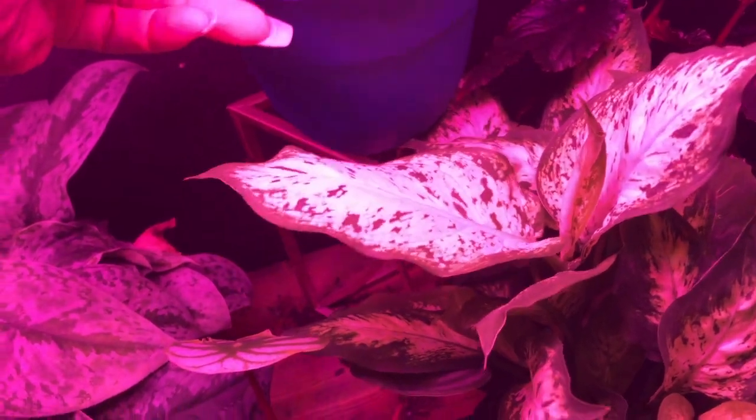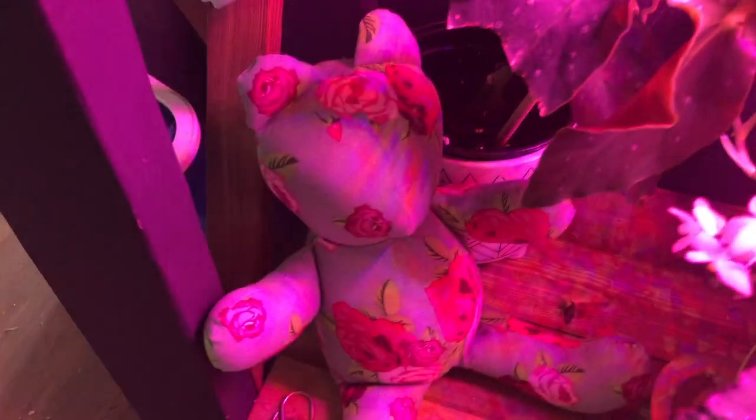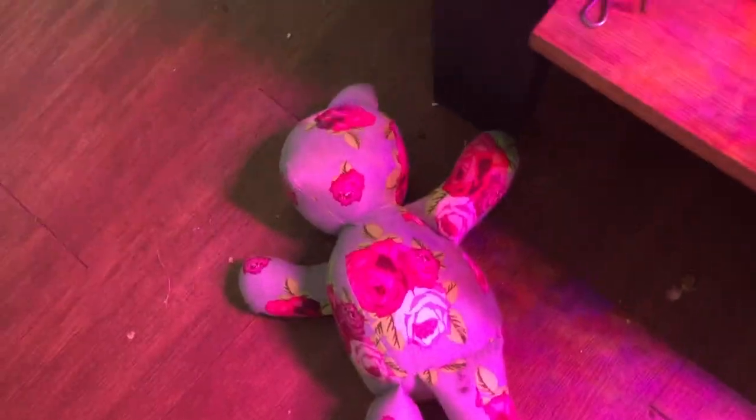Jeez. Wow, I'm making a huge mess. Oops. Okay, and then I have this cute little flower teddy bear. It's not a plant, but cute, right?